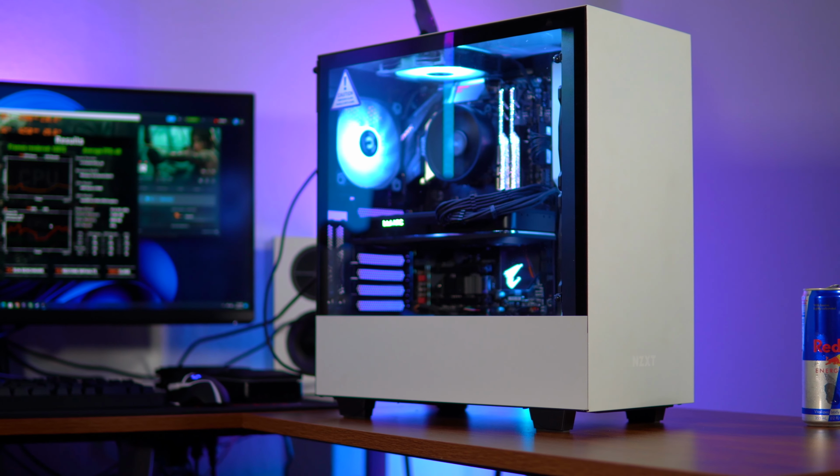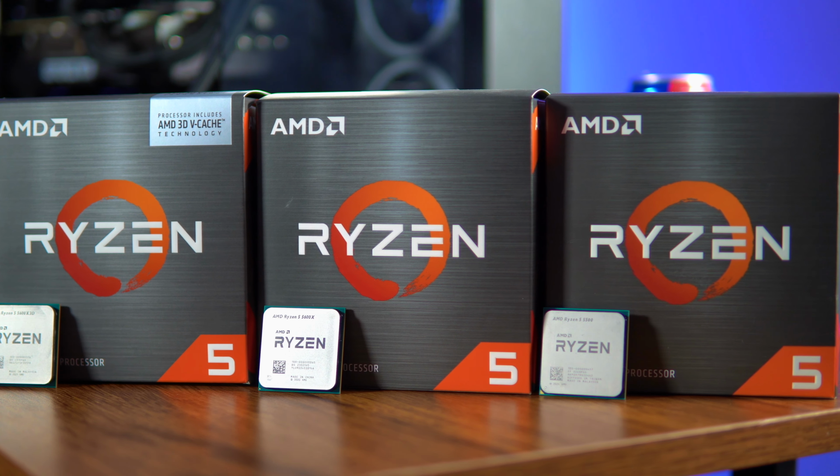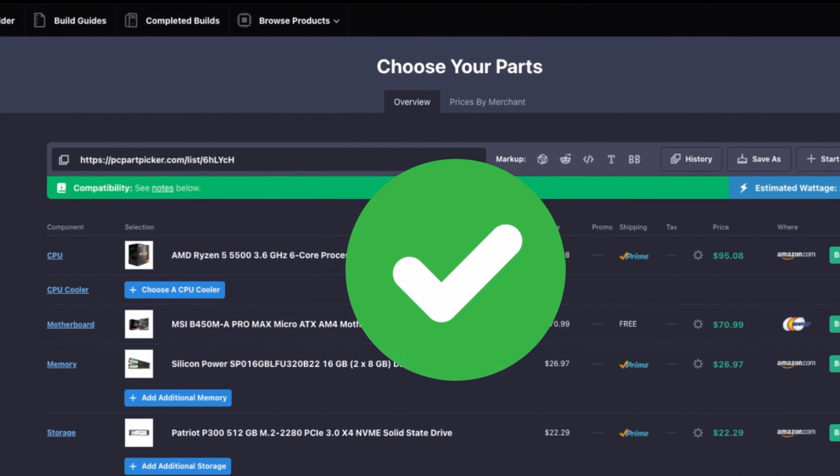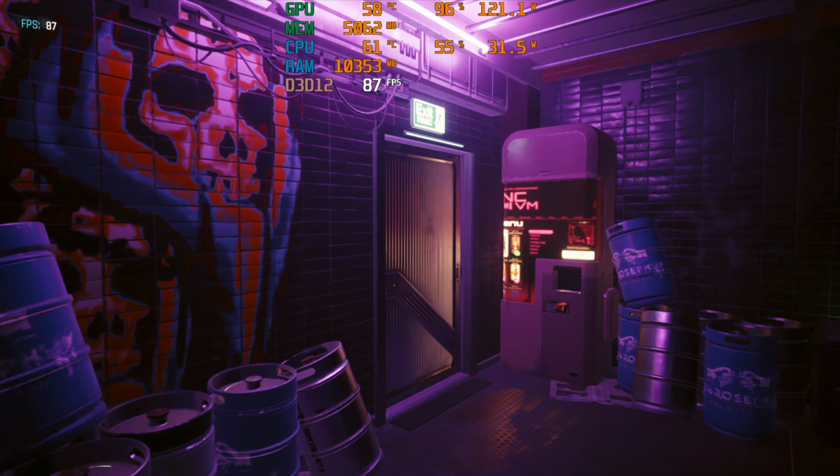Hey guys, today I'm going to show you my take on what I think is the best budget gaming PC in 2023. It's going to be around the $500 mark. I'll talk about what parts I would go with. I'll make sure the build doesn't require any BIOS updates. I'll talk about why I went with these parts. I'm pretty much just going to be spitting straight facts. We'll do some benchmarks and some stress tests and some gaming.